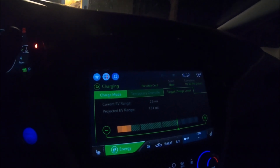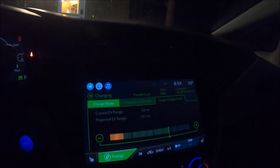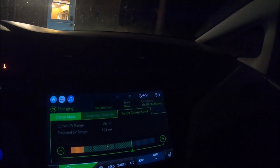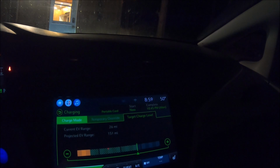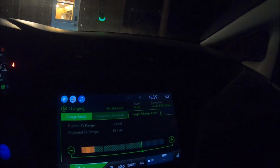We kind of try to stay around the 50% as close as possible, which is best for these lithium batteries. So now it also shows over here that it will be done 10:30 p.m. on Monday. So it is 9 p.m. on Saturday. So it's over 2 days, about 49 hours to fully charge on this low level. So we'll let it go for a while.